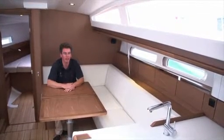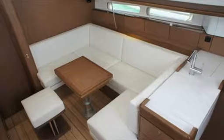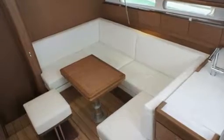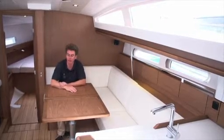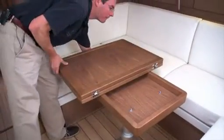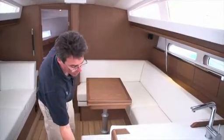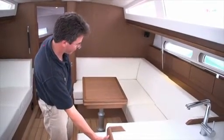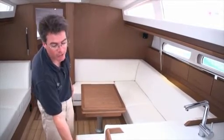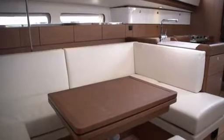The main salon area here is a U-shaped saloon where we have an innovative table, which can be done as a large dining table. It's on a telescopic leg, so it goes up and down electrically, and it can also be folded away into a smaller size to make entertaining, or to be a cocktail table when entertaining guests. So just the electric foot here. And you can imagine you can even turn this into a berth by opening up the table in its lower position and adding some cushions.